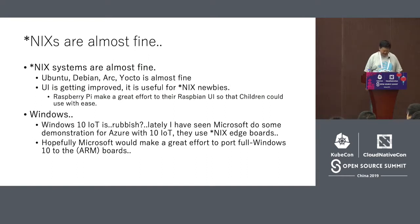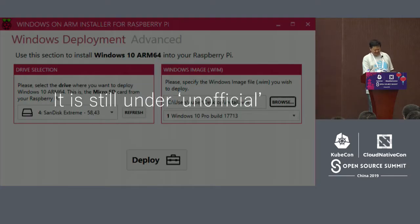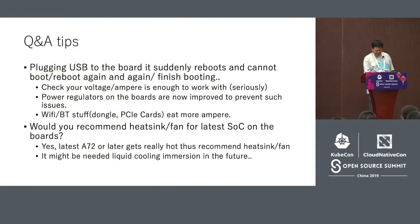Windows sometimes is annoying for that. Even Microsoft engineers are now using a Raspbian-based edge board. Hopefully, Microsoft is making a best effort on a Windows 10 board, though it is unofficial, and for other chips.